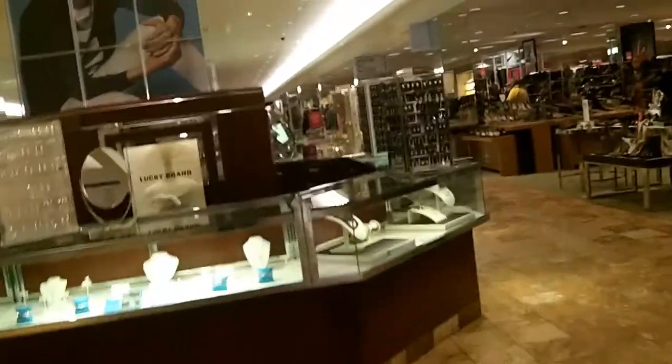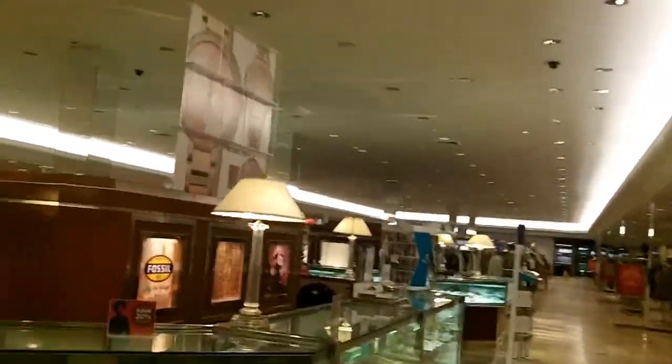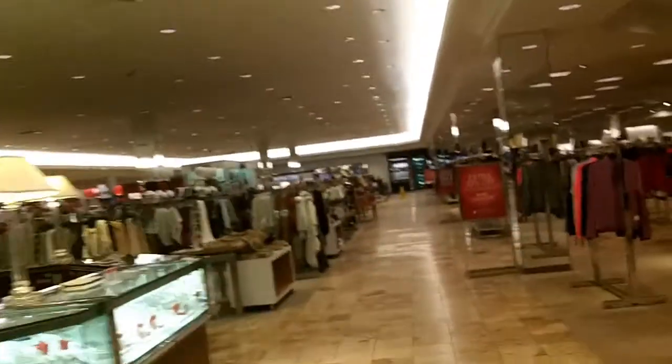I'm not gonna be showing too much of it, because I do not want to draw the attention of the employees. One thing I noticed, they don't make Kaufmann's stores or Macy's stores or any department store like this anymore. Nope. Everything now is too minimalistic and modernist.